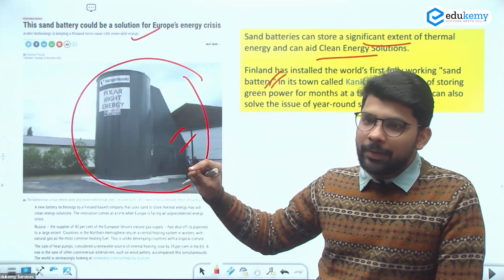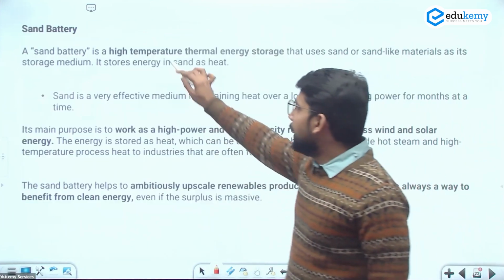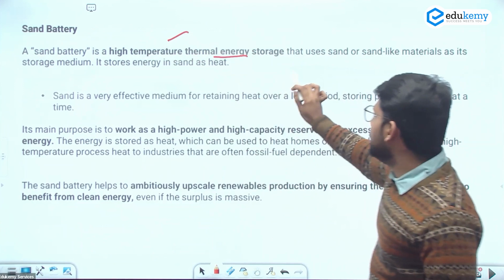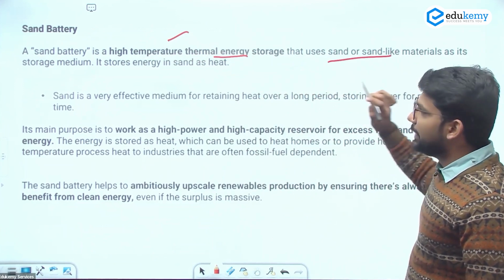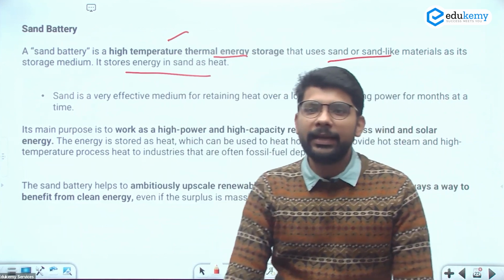Let's see how it works and what exactly it is, about the sand battery. A sand battery is a high temperature thermal energy storage that uses sand or a sand-like material as the storage medium. It stores energy in sand in the form of heat.